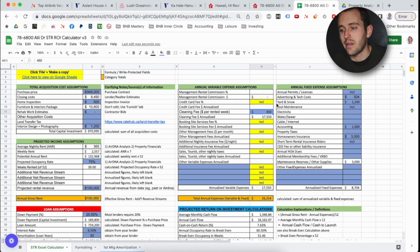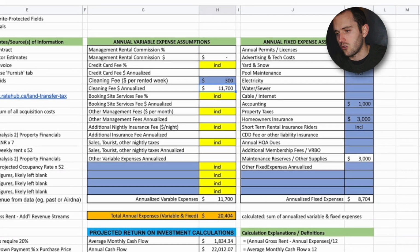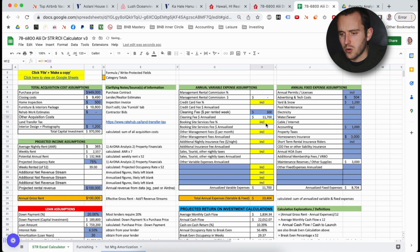It might even be more than that, but let's just say 200, and let's say that your average length of stay is maybe 4 or 5 nights. So for a rented week, you're probably going to be about $200 per clean, and then 1.5 cleans per rented week. If it's rented for 7 days, some weeks you're going to have 1 clean, other weeks you're going to have 2. Let's just say $300 per rented week for cleaning.